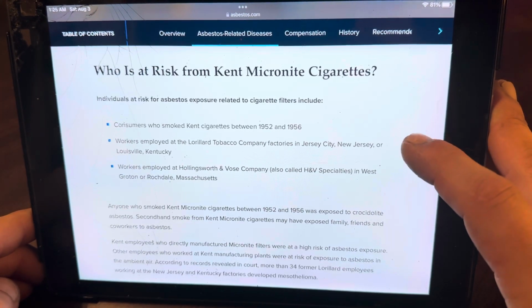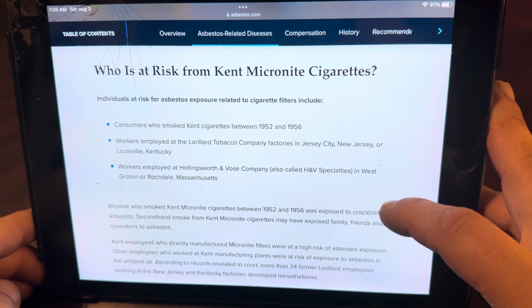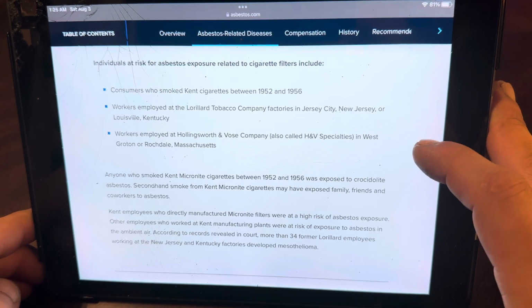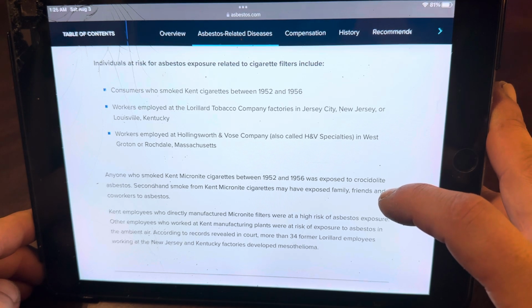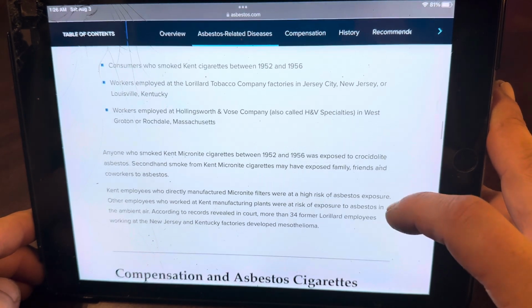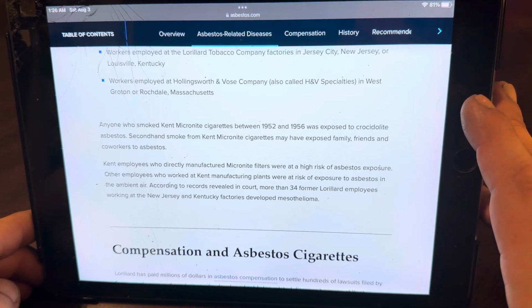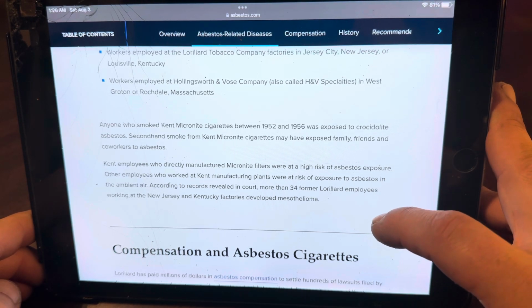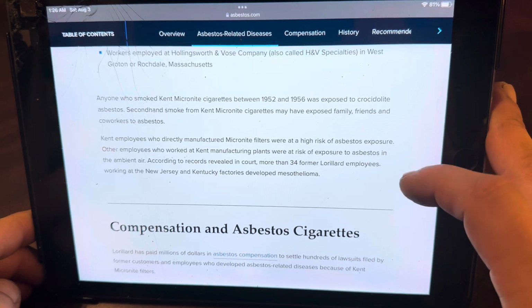Who is at risk for Kent Micronite cigarettes? Individuals that worked in the factories, consumers who smoked cigarettes from 1952 to 1956, workers and employees of Lorillard Tobacco Company in Jersey City, New Jersey, or Louisville, Kentucky, Hollingsworth and Vose Company in Massachusetts, anyone who smoked Kent Micronite cigarettes between 1952 and 1956. Kent employees who directly manufactured Micronite filters were at high risk.